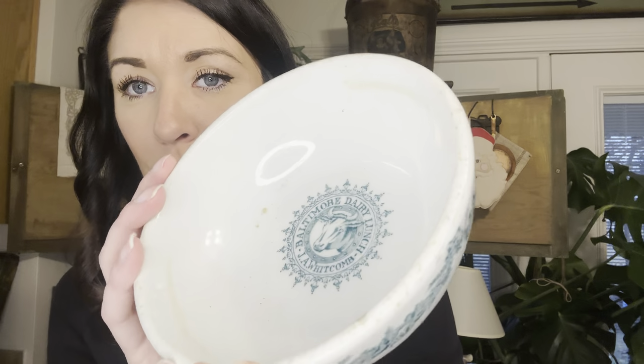Just a stained, beautiful, chunky ironstone bowl, about the size of my head. I thought that was kind of cool. A lot of these are going to be on my next live sale.